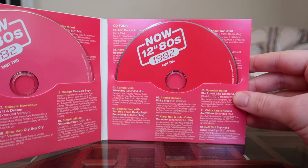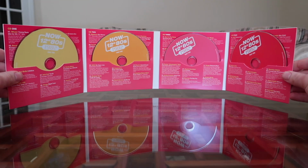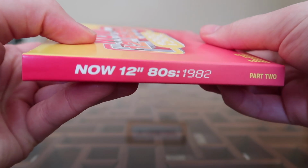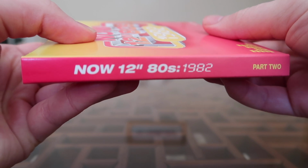So in terms of the package then, I think always you're getting value for money with it being a 12-inch 80s release, because you're getting mixes of tracks that seldom get released ever. Sometimes they appear on the deluxe edition of an artist's album, particularly if it's re-released on CD or something like that. But a lot of these times, these remixes, these 12-inch edits, whatever you want to call them, they only ever seem to exist on the original vinyl release from back in 1982, and they seldom come up.